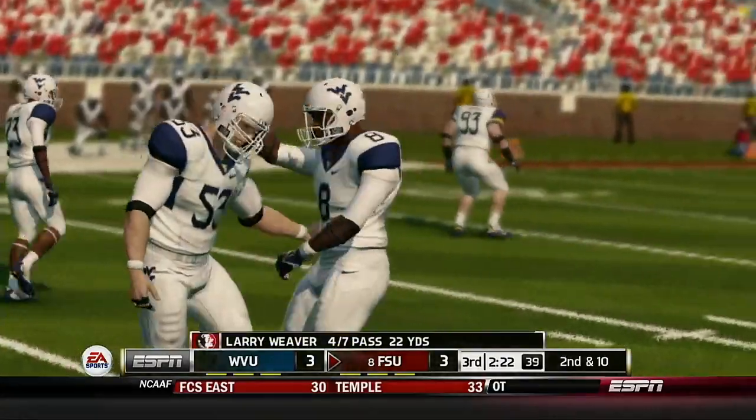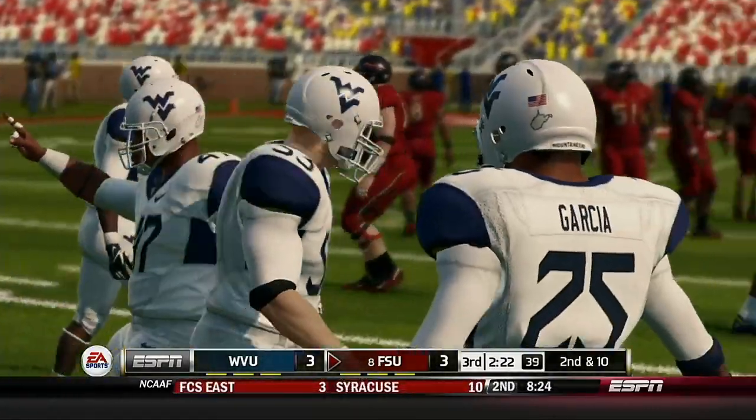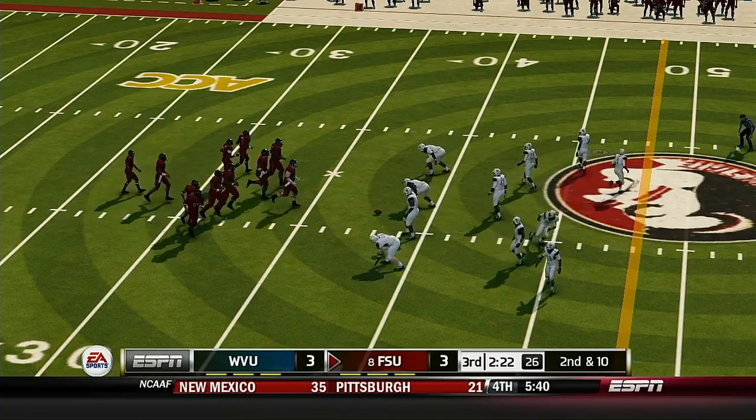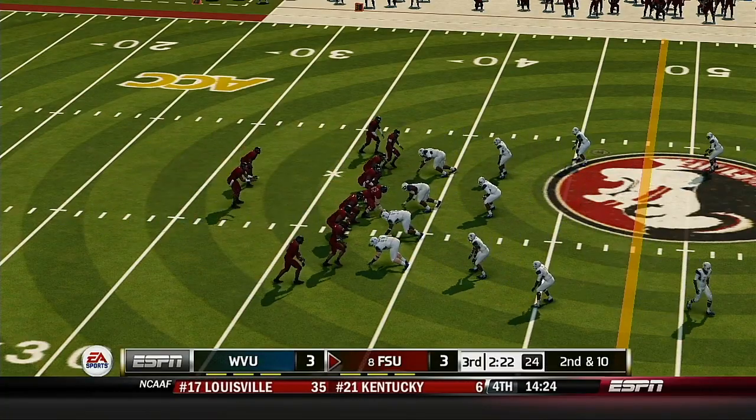Quick to the receiver and it falls incomplete. That makes it second and 10. So it's second and 10. Ball on the 38-yard line.